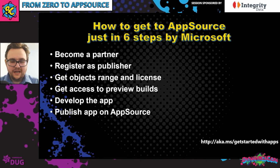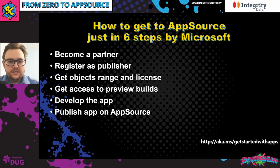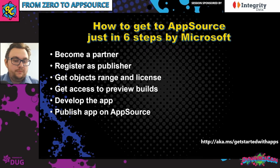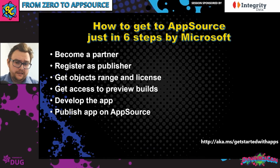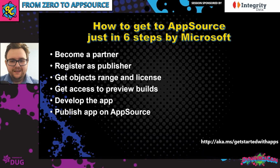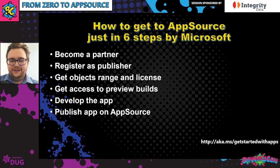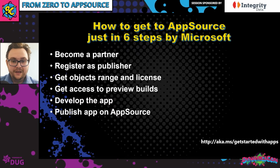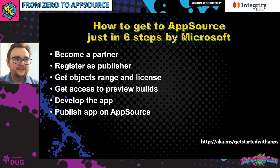So how does the process start? Microsoft describes it in just six steps. First, become a partner, then register as a publisher, get objects, object range and license, get access to preview builds, develop the app, and publish the app on AppSource. Quite easy steps, but I think that's not enough to start and to do it, so I will try to go through all the steps which are really needed.